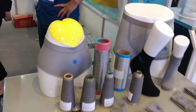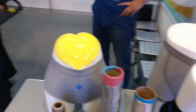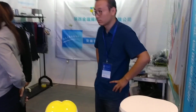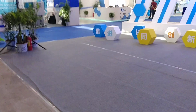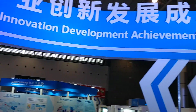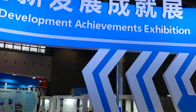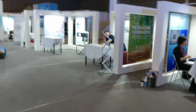And then here's their fibers. Remember these socks? You guys remember this? The socks and stuff like that. These are the fibers. Oh, it's some of the best stuff that you can wear. And of course, there's another video that I'll be sharing about that, where their factory is and what they make. But yeah, that coat is awesome. And then Graphene Innovation and Development Achievements Exhibition. All right. So there's this and this and this.